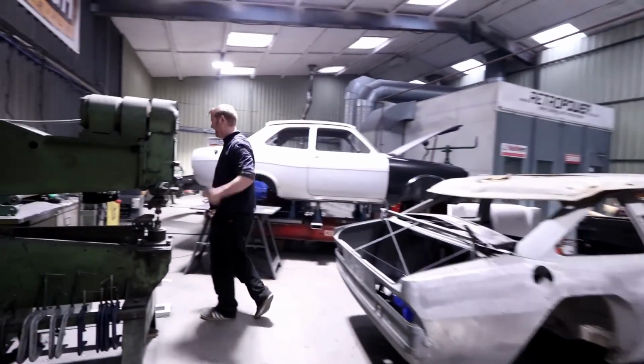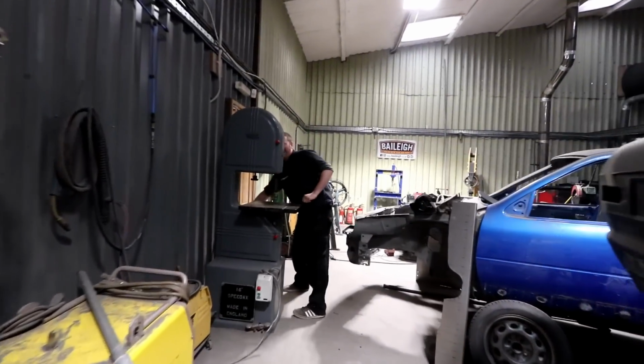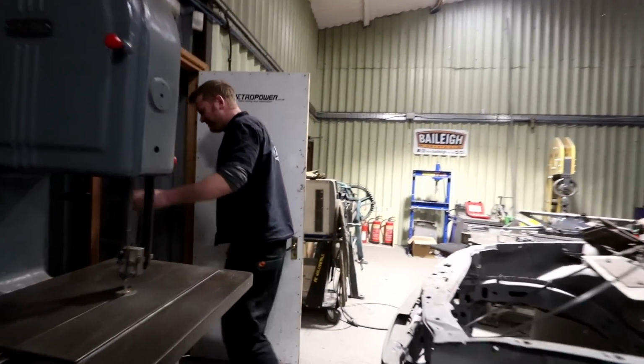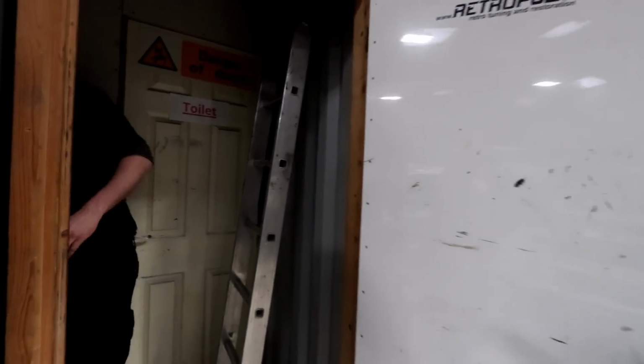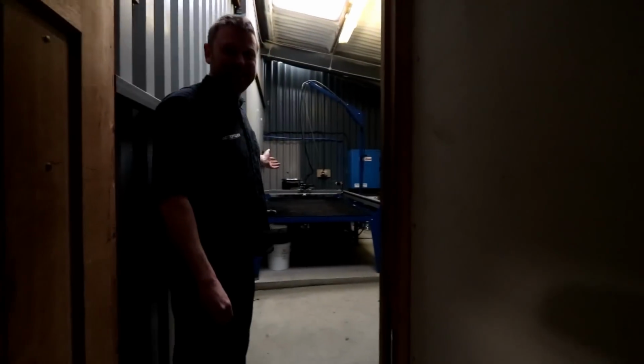Let's have a look. Let's follow him. This place is like a gold mine. These guys have got some crazy stuff going on here. This is amazing. Where's he going to take us, like a secret room almost? This is our new toy. Oh, it's a toilet. Exciting. Oh, there you go. CNC plasma table.